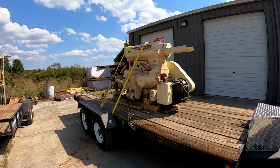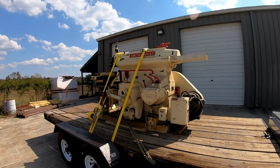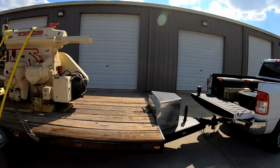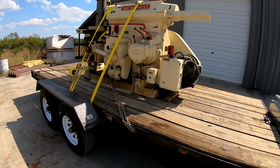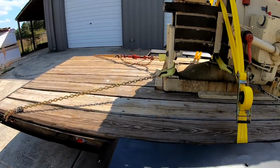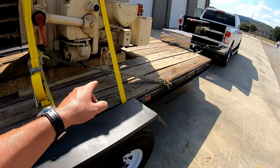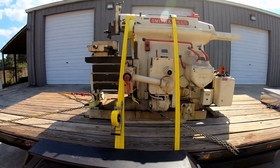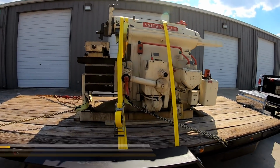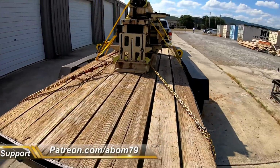I think we got her strapped down, chained down, and ready to hit the road. Neil stopped and gave me a hand. So I've got a chain pulling it from the back, and then another chain pulling it forward, and then a strap pulling each direction, and then one more strap over the top. I think it should be good.